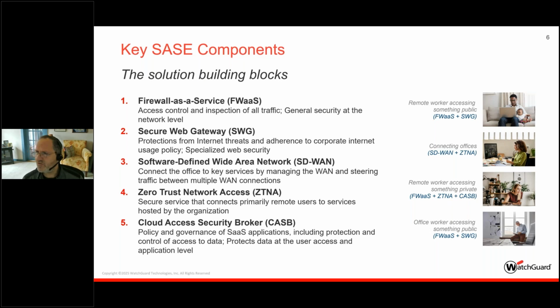If we map that over to the use cases, we can look at it and say, okay, remote worker accessing something public. So think of remote workers in a 100% cloud company. I'll actually show you a story around this type of company. What they need primarily is firewall as a service and a secure web gateway.